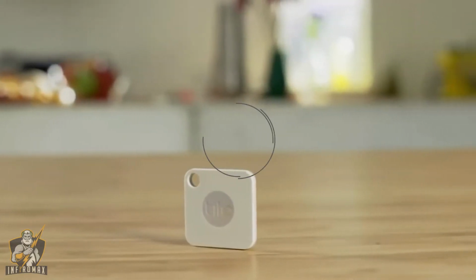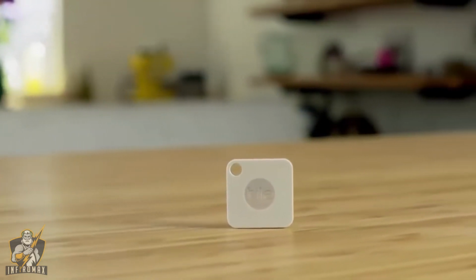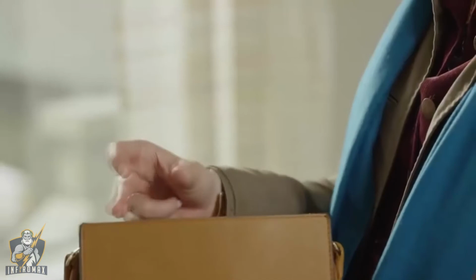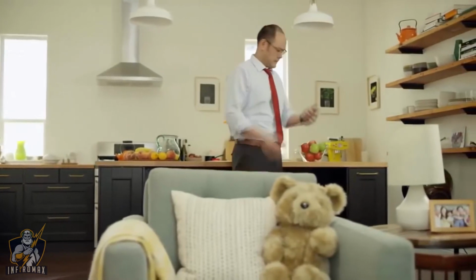Meet TileMate, the small, powerful companion that helps you find your things. Small and light, TileMate is designed to easily hook onto your keys, drop in your purse, or stick on your bike. When your things get lost, TileMate is there to help you find them.